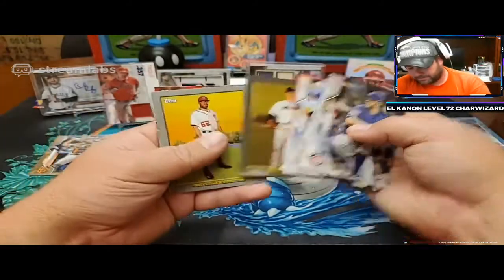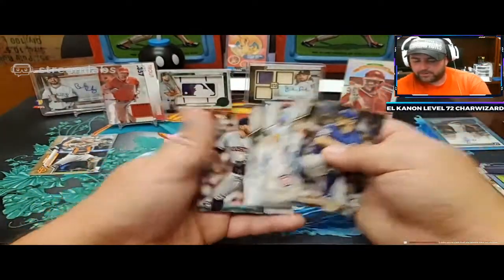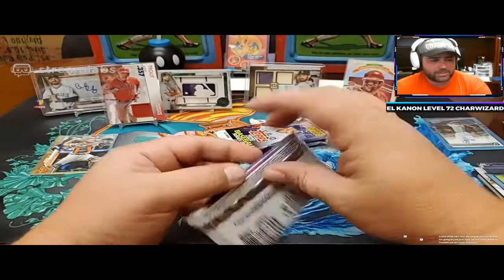Anderson from Miami. It's a nice chrome. Boy, we've been void of most rookies here. We got one Bo Bichette, and that's about it.